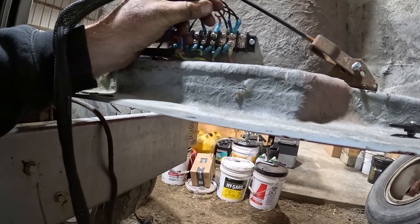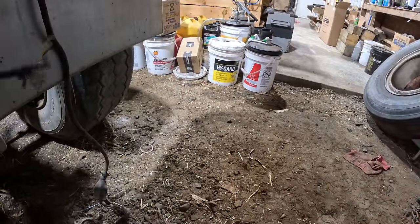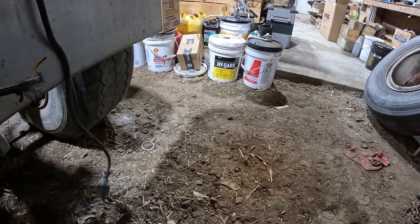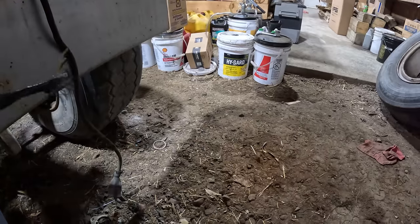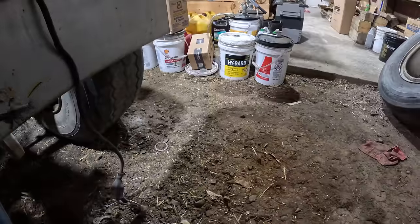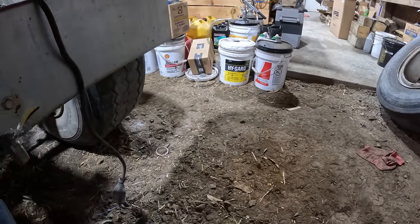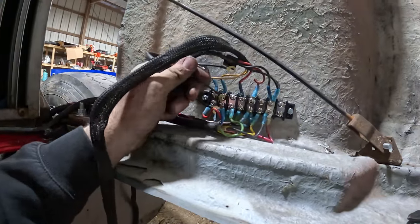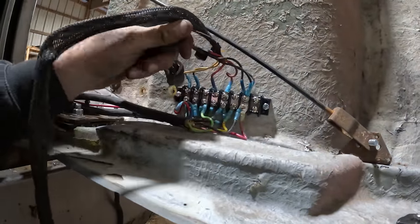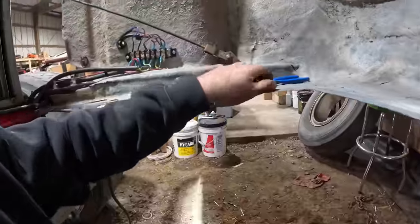So right now it's on low beam. That is low beam right there. And if I switch it, see if I can do this. Two hands is always better. That's high beam, I believe. I don't know, maybe I'm wrong. No, that's low beam. So it is on low beam right now. So gray to here, black or brown to there, and then, yeah. Easy enough. Clearly they are working.